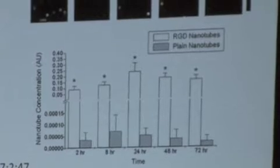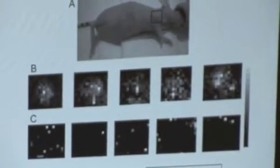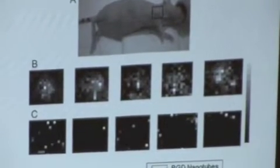It's very obvious, almost a black and white difference. So even though these materials are not necessarily to be translated into the clinic for patient care right away, they do hold high potential because these materials have very unique properties that are not possible with the current techniques. Most of the contrast agents in the clinic are small molecules.